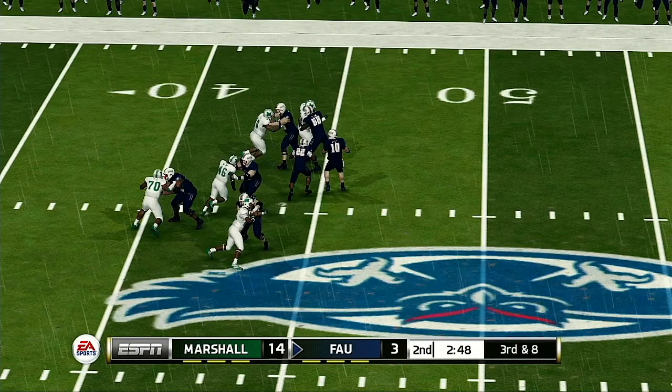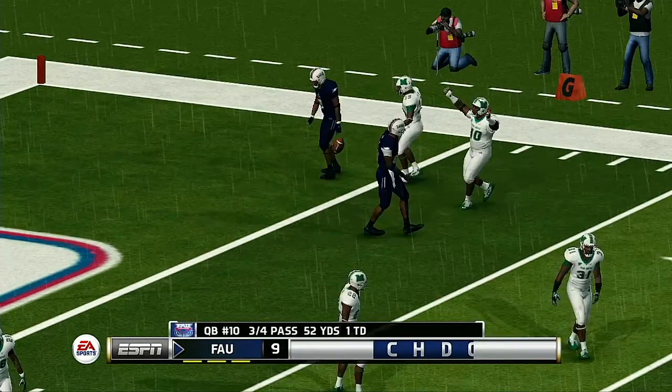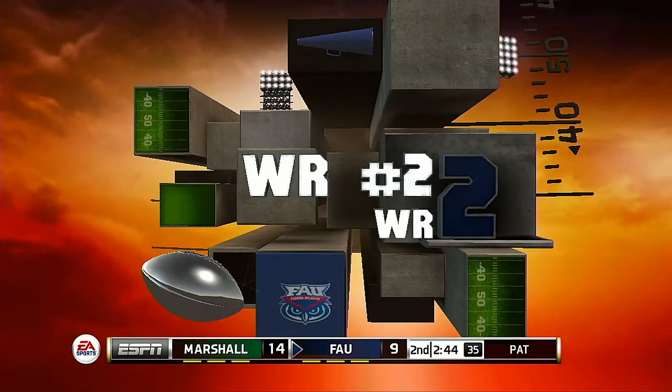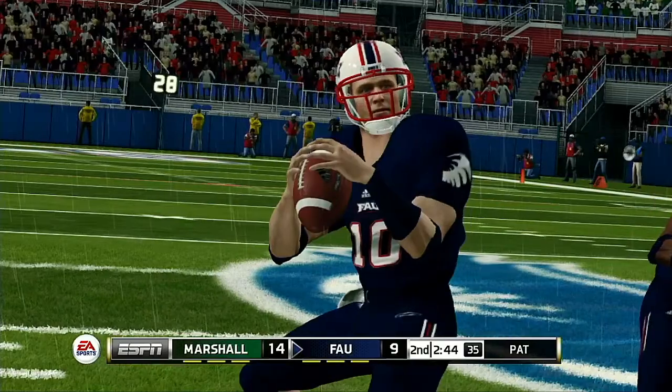He heaves it deep. And he got it! Touchdown, Florida Atlantic. Go, go, go! Tough time defending that one.